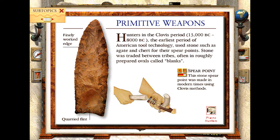To make the space for the spear shaft, the stoneworker places a special striking platform in the center of the base, fastens it securely in a vise, and hits the striking platform with an antler hammer.